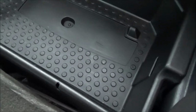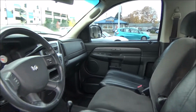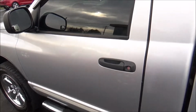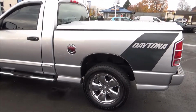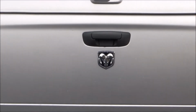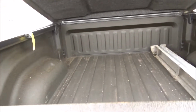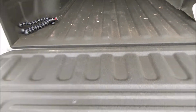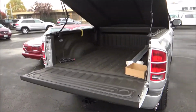And behind the seats, got a little bit of storage. As you saw earlier, the fuel cap is located on the driver's side. It does have dual exhaust. This one also has a tonneau cover. All Daytona editions are short beds, which offer about 60.9 cubic feet of cargo space.